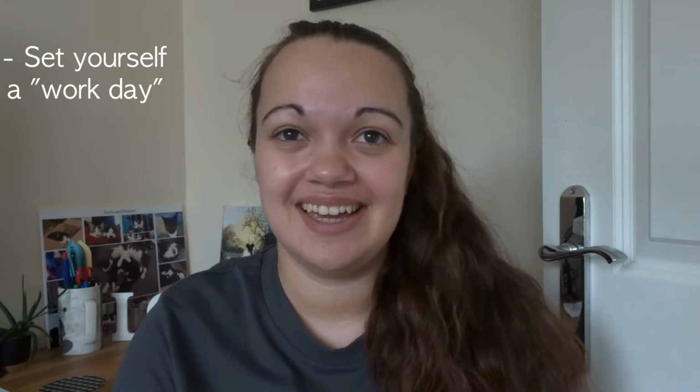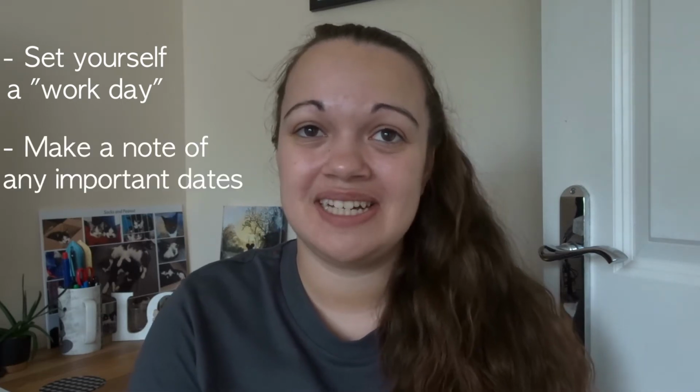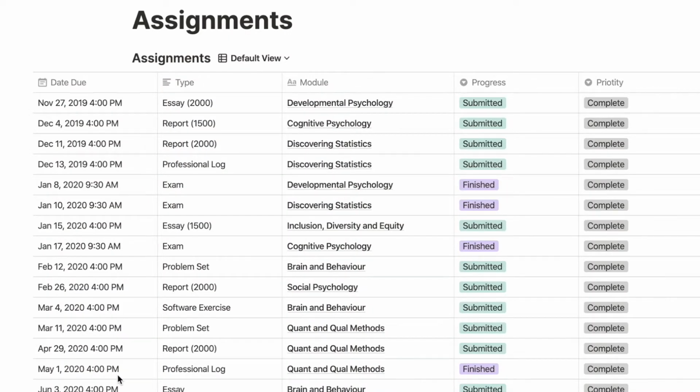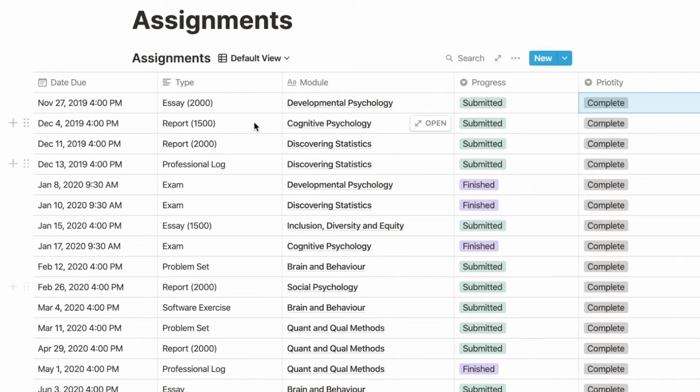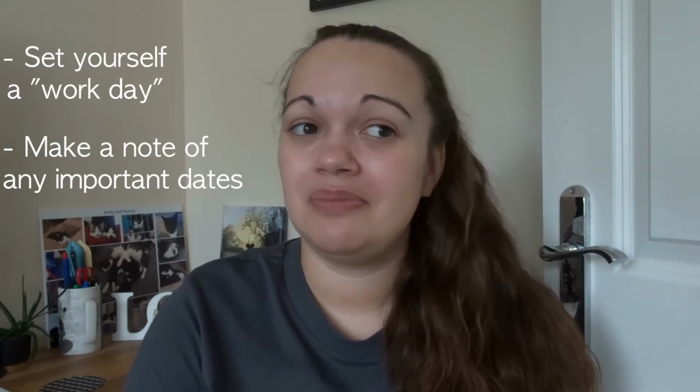As well as a schedule, make sure you write down any important dates, any assignments that are due, anything like that. I think when you're studying online, it's very easy to kind of fall out of the idea of school because you're in the comfort of your own space and you're doing whatever, but make sure that you have a list and you keep going back to it.